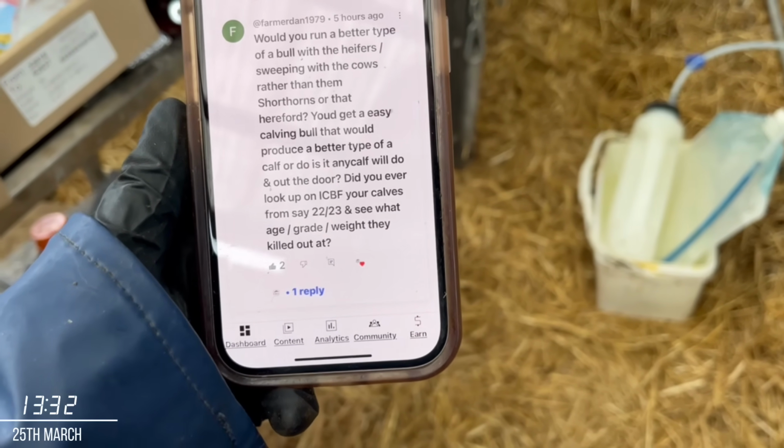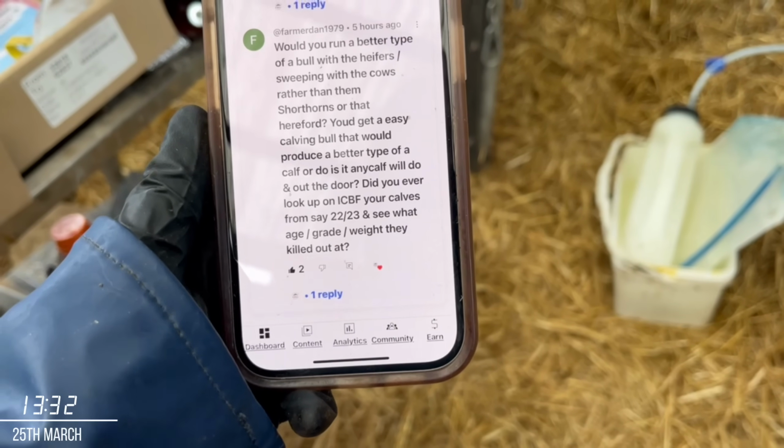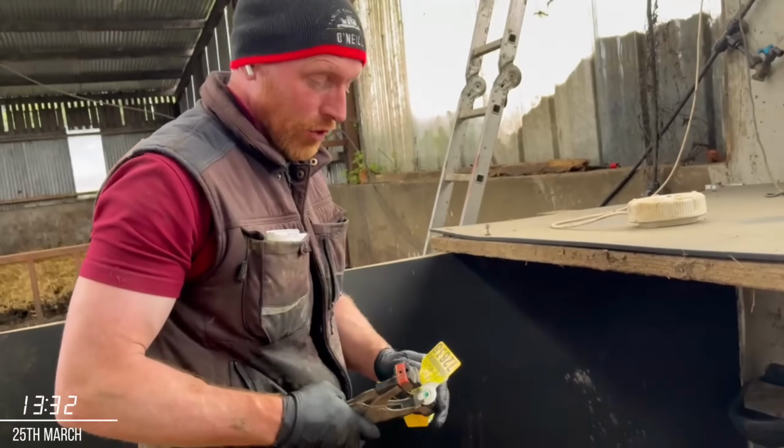Did you ever look up the ICBF, your calves from say 2022 to 2023, and see what age, grade and weight they killed out at? That's a very good question, Dan. We haven't looked into that information.